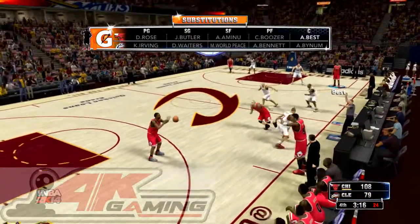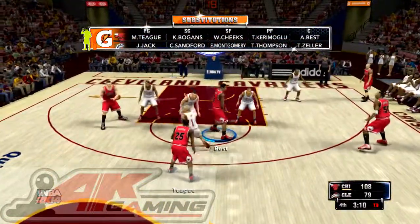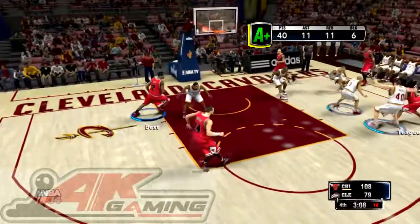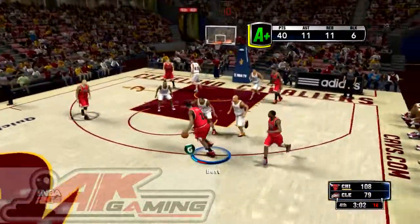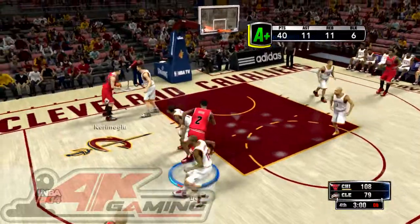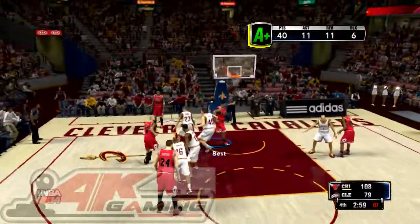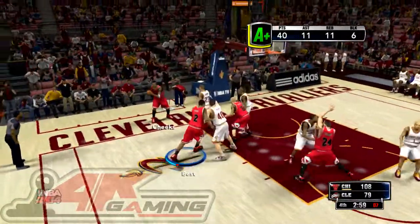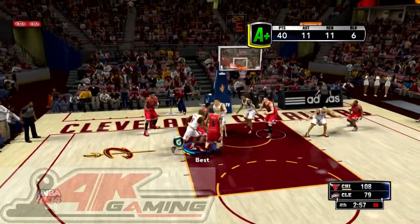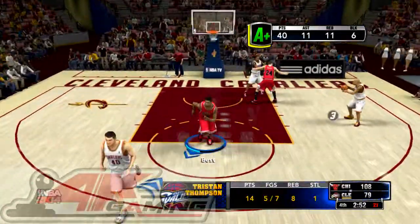So Chicago ends up going with the new group. Chicago with the ball. They're on a 19-6 run. Teague against Jack. And it's going to be out of bounds. The Bulls will retain possession. 7 seconds on the shot clock. Puts it up off the inbound. No good. Excellent D there from Tyler Zeller.